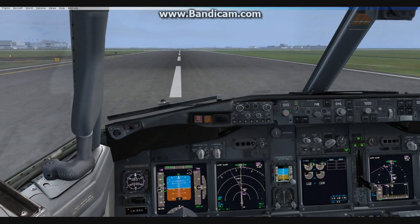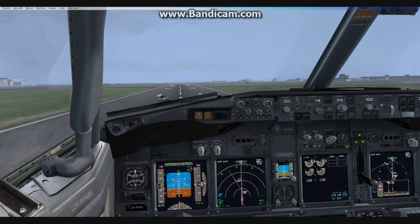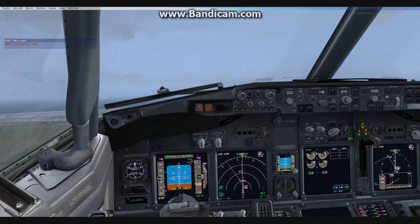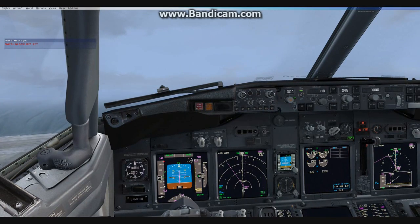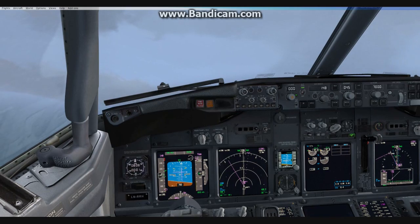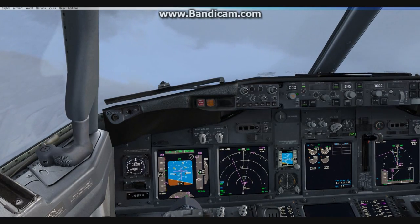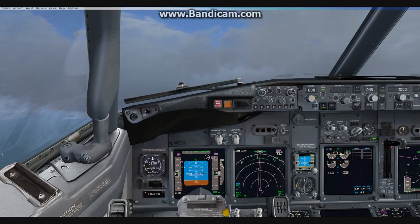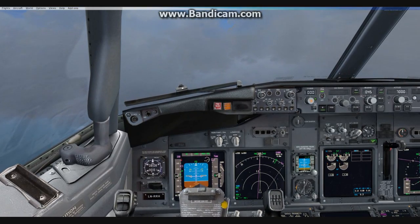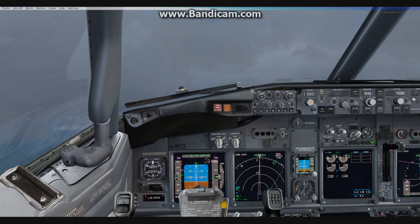V1. Rotate. Positive rate. Gear up. Flaps two. Select VNAV. VNAV. Gear up. Lights up. Select LNAV. LNAV. Flaps. Flaps up.